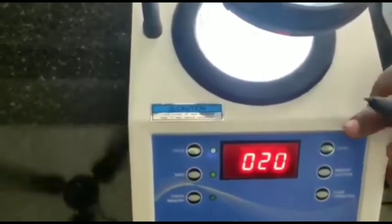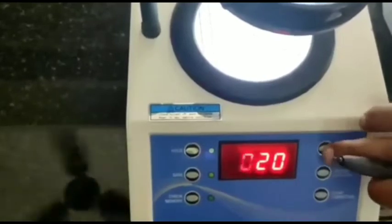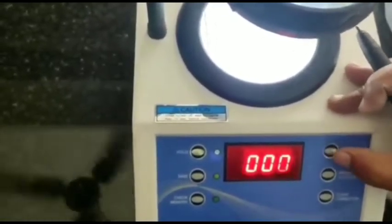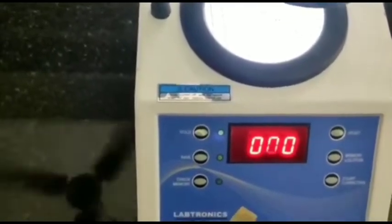Clear? And once again if you want to do a new one, you will get the reset button, and you will get the 0. Clear? By this way we will do the colony counting of the microorganism, okay?